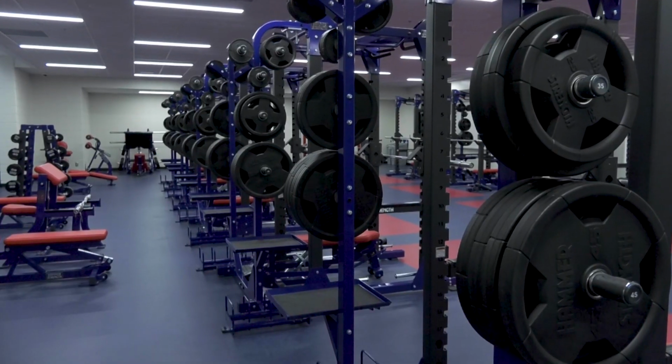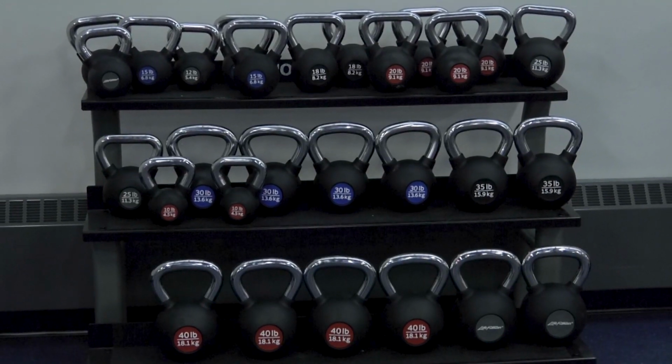So right now we are in the new weight room facility. This is approximately double the size of the old weight room facility. It is state-of-the-art equipment, same equipment that the Minnesota Vikings are using.